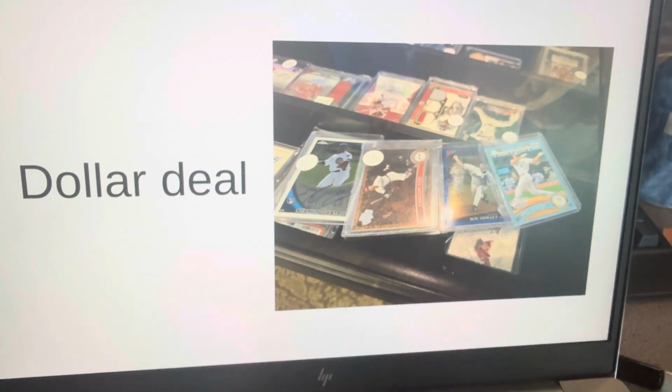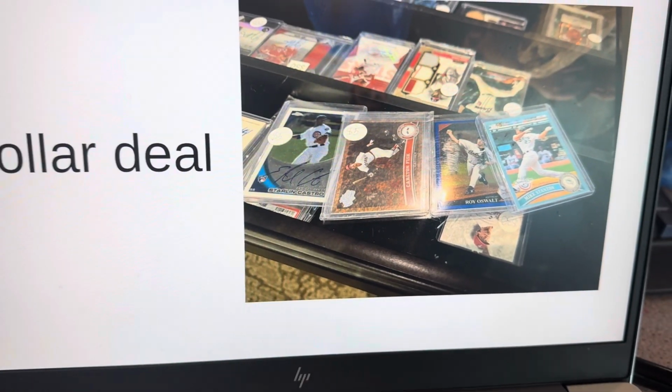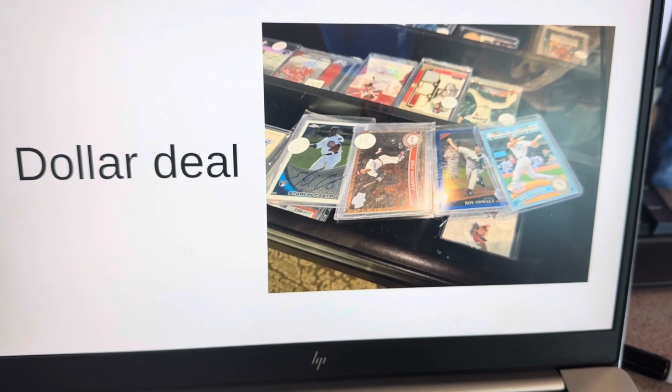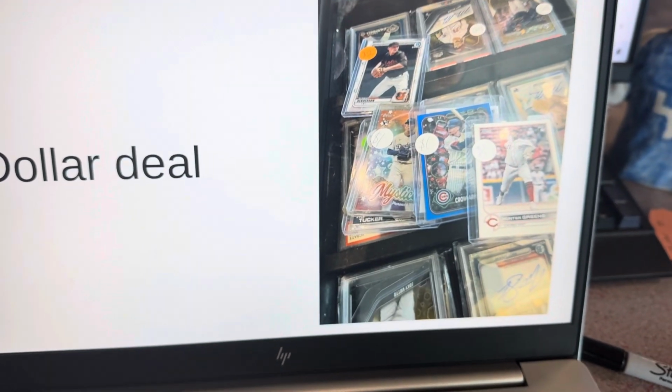This was a small kind of bargain box deal. Very cool Cognac card that I had there of Carlton Fisk. That's an SP out of 2011 Update. I think I said like just $8 for all of it. The other two were 50-cent cards.